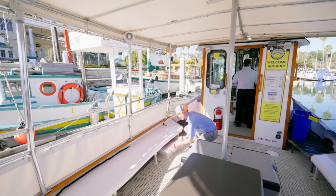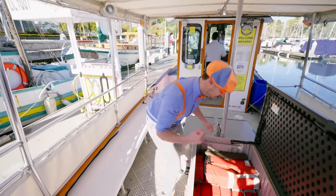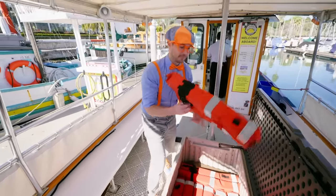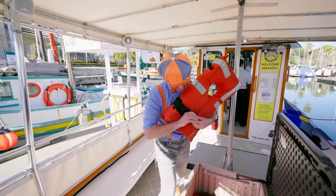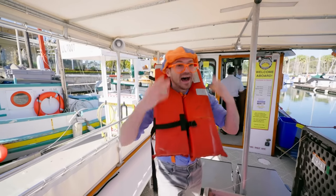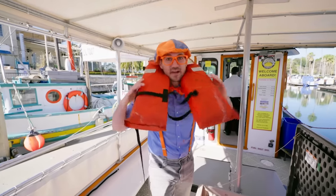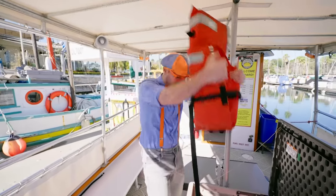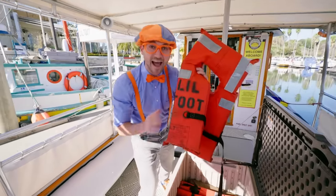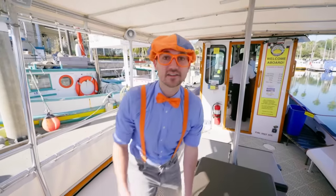Whoa, I wonder what's in here. Whoa, yeah. A lot of life jackets. And these are a lot bigger. I bet this would definitely fit me. All right, let's try it on. Hello. Yeah, life jackets help you float when you're going in the water. You might have worn one when you go swimming. All right, we'll put that right there. Oh, hey, wait a second. It even says Lil Toot. Cool. All right, there's that. Okay. Let's see what else this boat has for us.